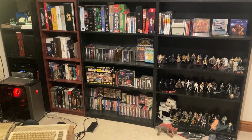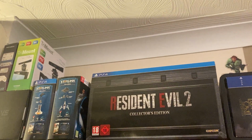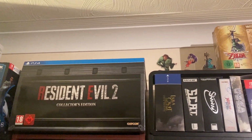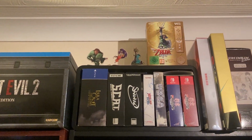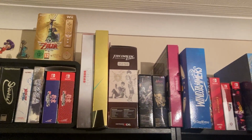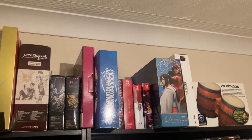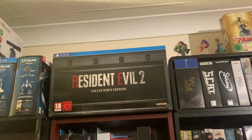And finally, we're going to take a look at some of the PC games here, and some action figures as well, which I've recently put on display. I have a lot of Dungeons and Dragons stuff as well, which you won't see in this video, but that's in another area. But I have a lot of D&D stuff as well, which is not currently on display, but I have put my Star Wars stuff that I found on display.